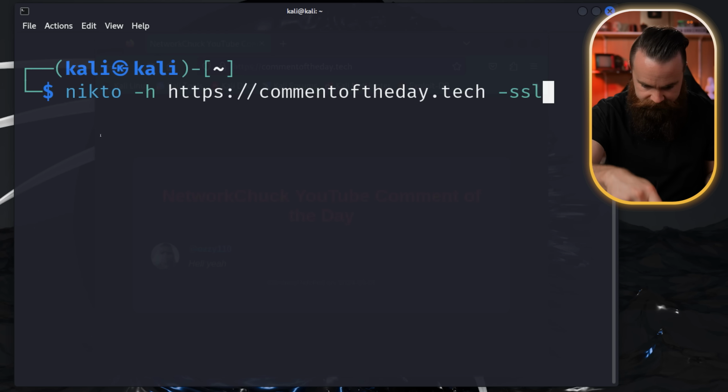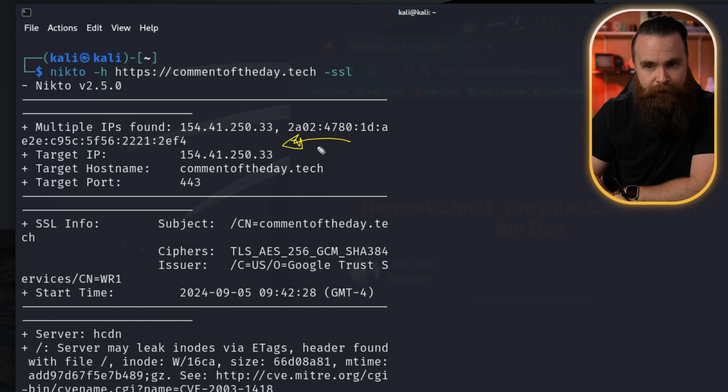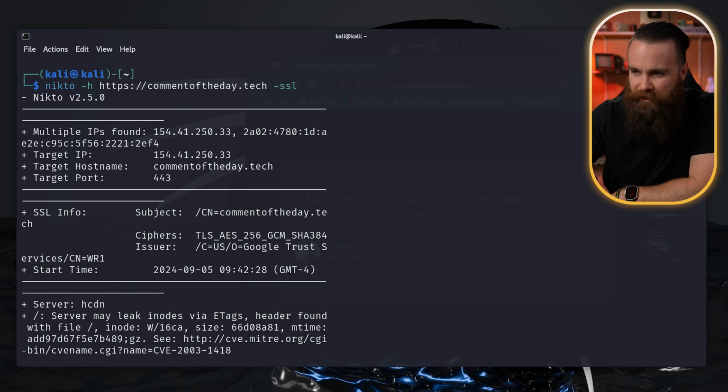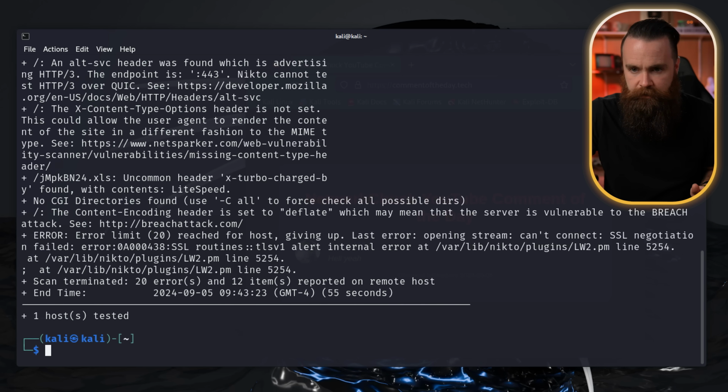Ready, set, pen test. Nikto seems pretty great at fingerprinting. Found the IP addresses, both IPv4 and IPv6. Pulled some DNS stuff, my certificate. And then it looks like it found a few issues, but I'm not sure if they're real ones. Like, not everything's an emergency, and I realize that. Let me see what they are. But the scan was terminated with 20 errors because, like I said, I think Nikto struggles with TLS. A quick Google search told me that it's kind of hard to get set up, or near impossible.